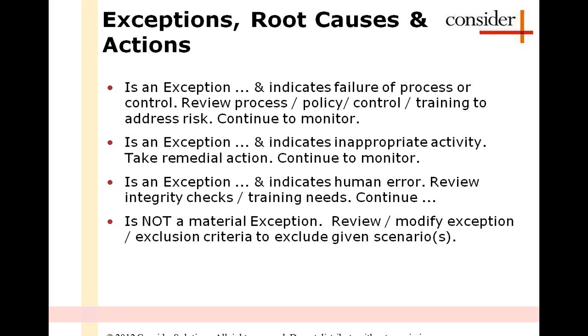And finally, it's not a material exception. Yes, it's been highlighted, but there's some reason for it, some good reason, and we need to review the exception and exclusion criteria such that we don't report that going forward. And that's part of the iterative learning process of going through the exceptions.